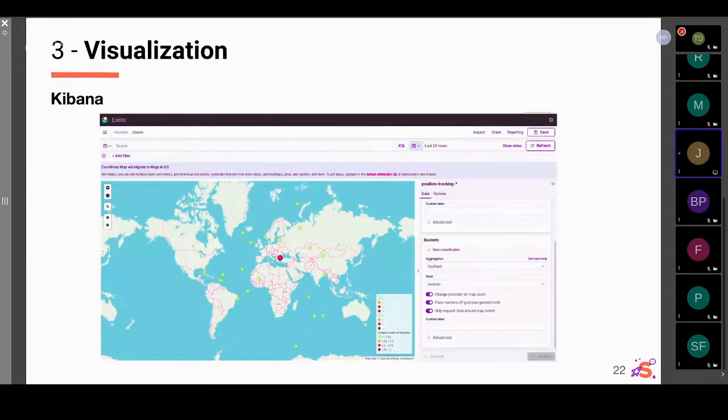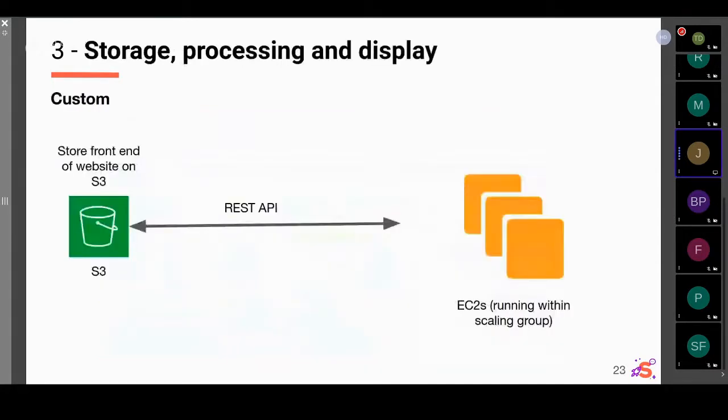And if both QuickSight and Kibana are not suited for your needs, you can create a custom web application. So you will store the front end of your web application in S3 and the backend in EC2 instances. This is really scalable. I mean, I did it multiple times and it works really great.